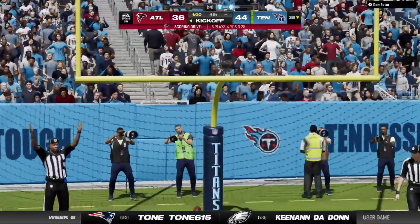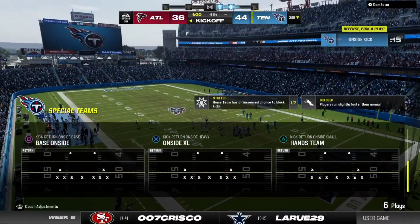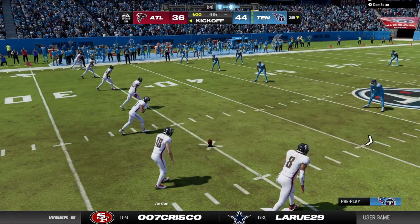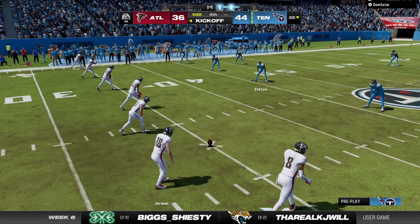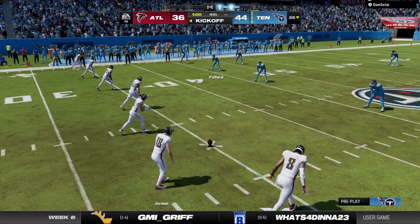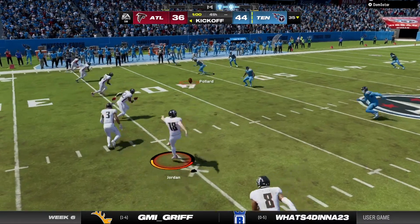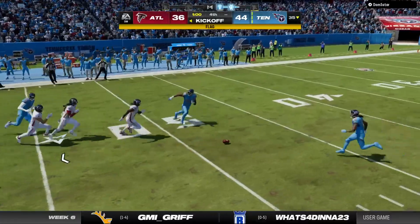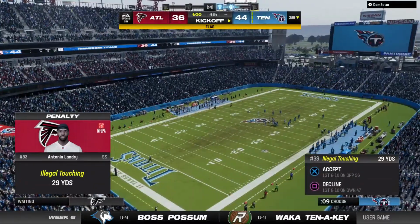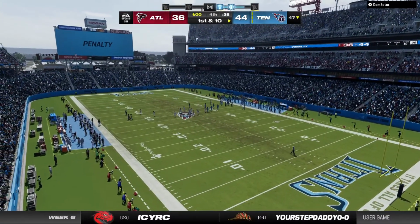Point after, right down the middle, as this gets them back within a touchdown and a two-point conversion. 36. So with exactly a minute to play, here comes a critical onside kick. And the Titans are going to come up with it. And that should just about do it. So they'll decline the penalty there and go ahead and keep the yards lost on that last play.